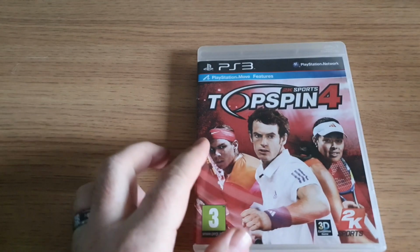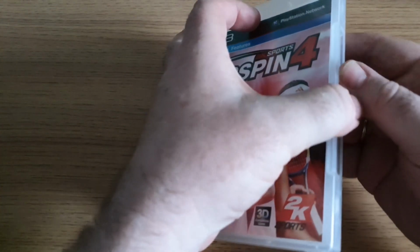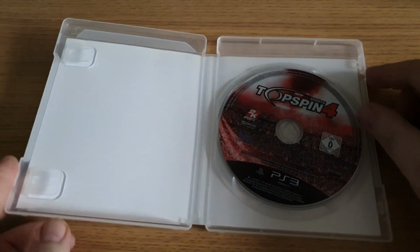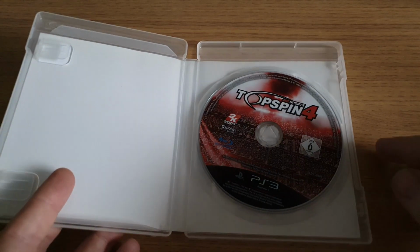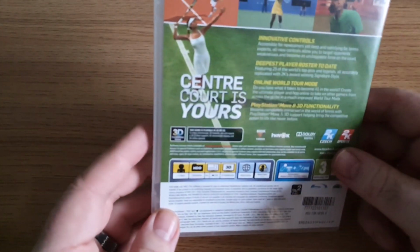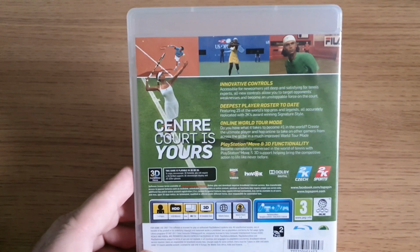And the next one I have for you is a sports game. Topspin 4. Again, purchased from Game. Again, 99p. And as you'll see inside, again, no manual. A little bit frustrating again, obviously, but it looks good.